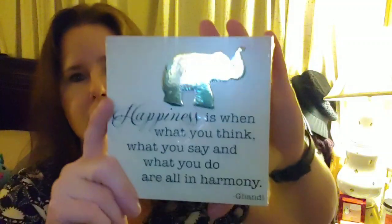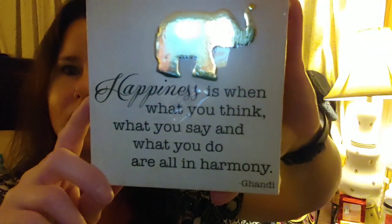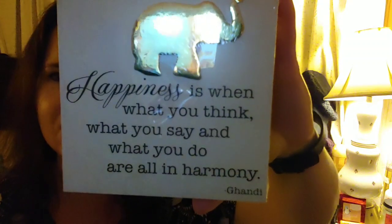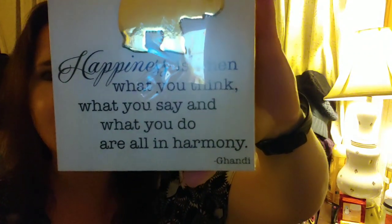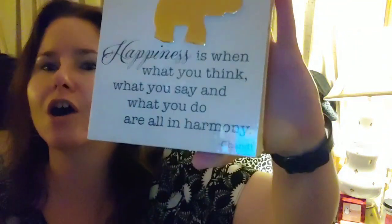This one I saw, and it says, "Happiness is when what you think, what you say, and what you do are all in harmony." I'm trying to read it backwards. But I have a friend that really likes the elephant theme, and so I think this might be going to her.